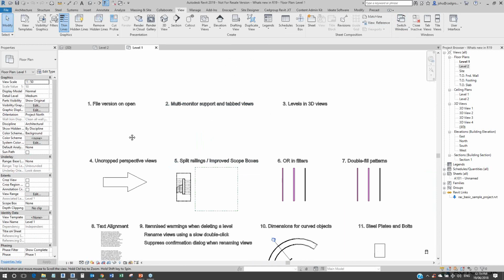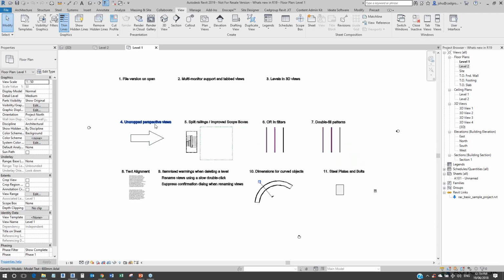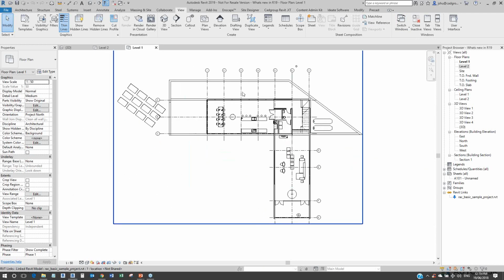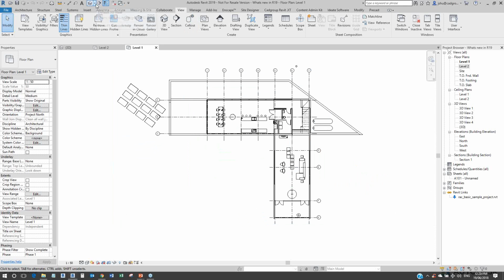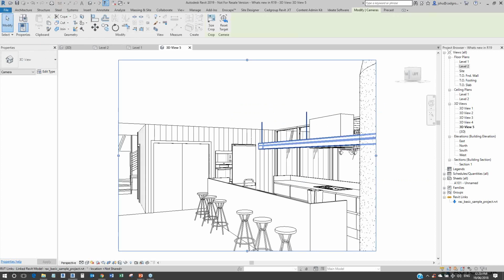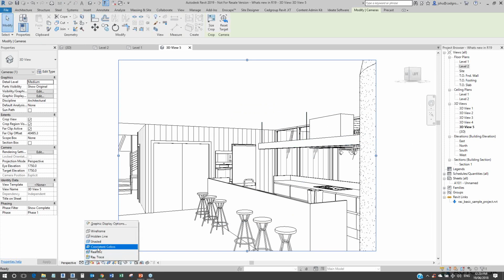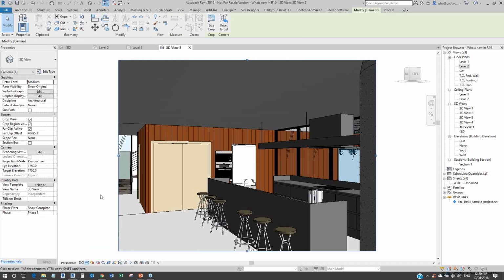The next one I'm going to show everyone is the improvement in the perspective views. Let me create a camera shot inside of this project. For example, I'm creating a camera here looking into the kitchen. This is the pretty standard Revit camera view we are used to till now. Let me switch it to the shaded view.